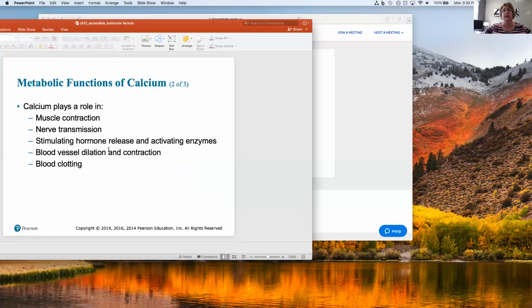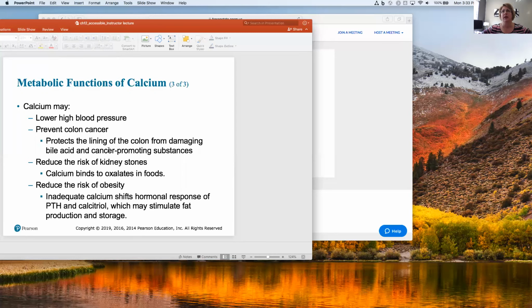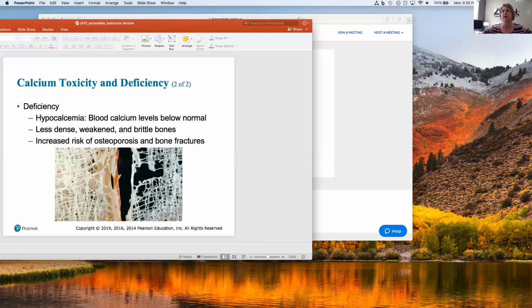So take a look at this. Okay, we've already said this. Calcium's role is muscles, nerve, and hormones, which I didn't talk about. So it can actually help release and activate certain hormones. So that's important. Blood vessel dilation and constriction. That's actually like a vasodilator that can be helpful with people who need to open up their blood vessels, like if they have hypertension and stuff like that. Calcium is very helpful with this. And then blood clotting.